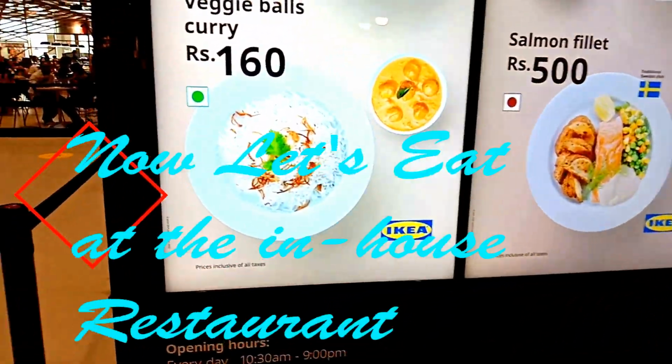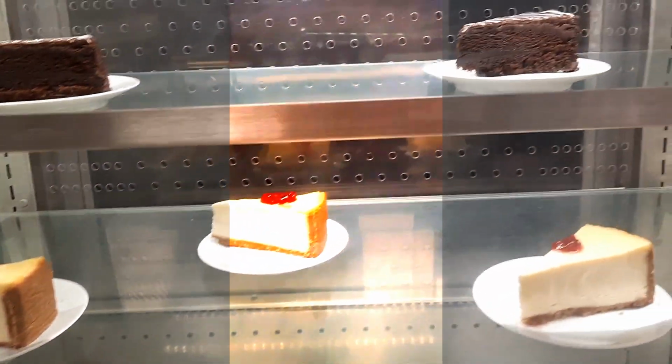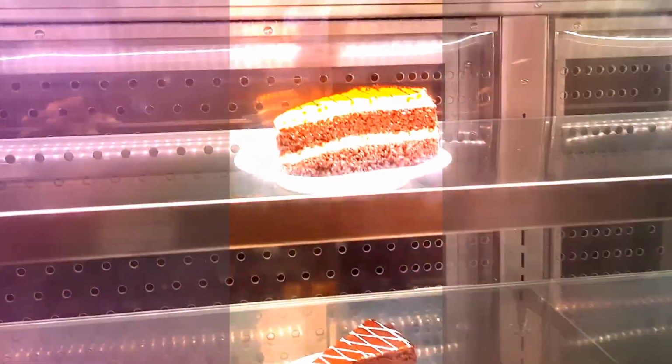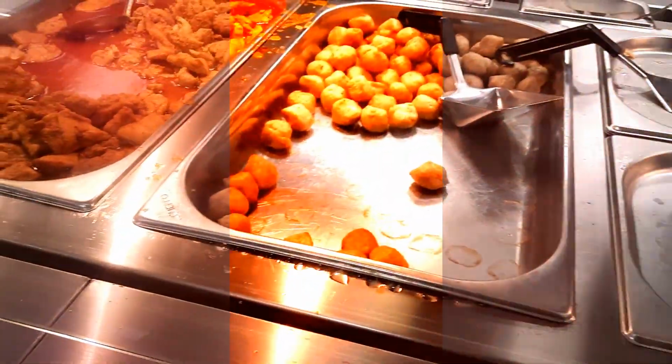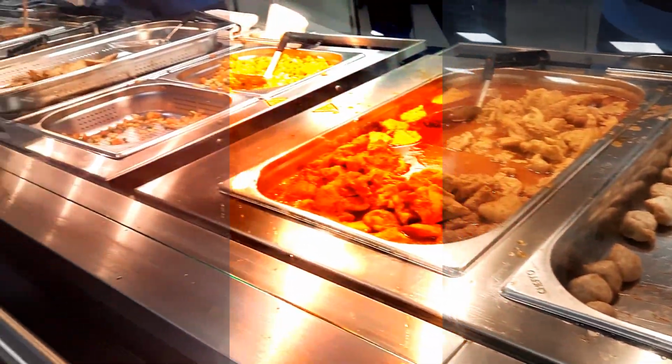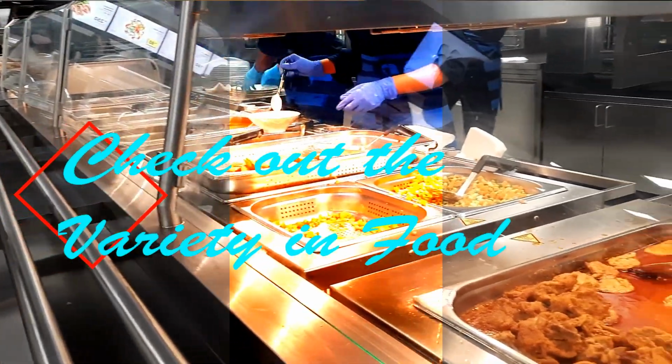So now time for our food, our lunch. So there is an in-house restaurant and I had gone here, so we have to actually wait over here in a queue, and there was not much social distancing over here. It was too crowded and we had to do a long waiting, which I did not appreciate at all, but we had to because we were hungry. So look at all the spread over here. We have Indian as well as Swedish food kept over here. So the variety of food is good. We can have whatever we like, and we can try out some new Swedish kind of dishes too.